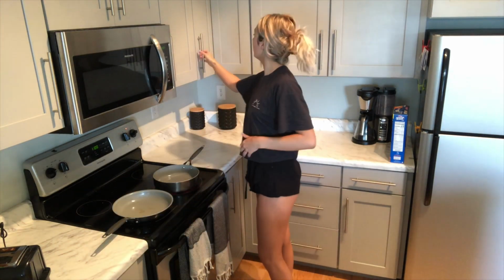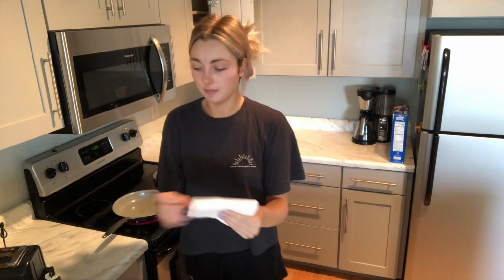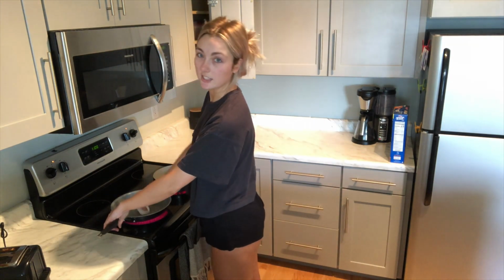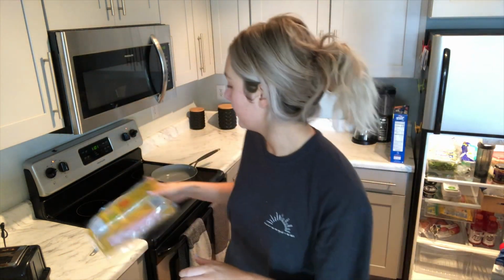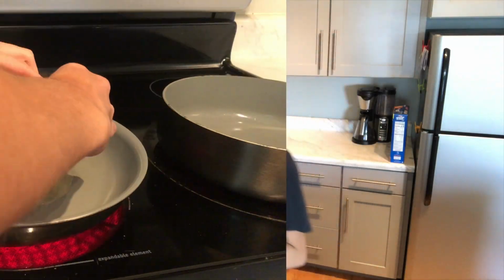Like Pam olive oil spray, so I just have to coat olive oil on the pans, but I just do it with a paper towel. These are non-stick, but I just do this to be sure that it's all good. I just have the Oscar Mayer turkey bacon right here, and we do brown eggs.